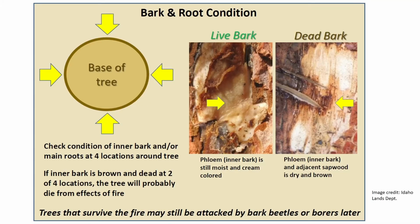When you want to look at the bark, you'll see 4 yellow arrows here suggesting that when you check bark of a tree, you need to check in more than one location. Trees can be girdled by heat the same way that they could be girdled mechanically. So a tree that's had fire burn all the way around it is in worse shape than a tree where the flames maybe went up just one side.